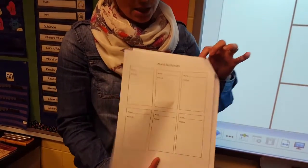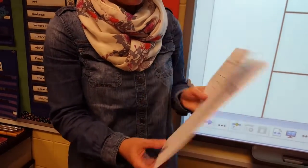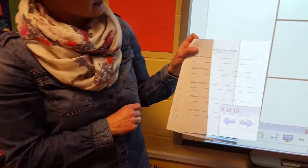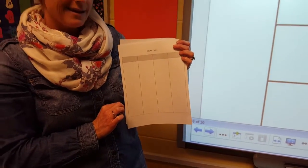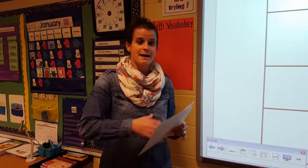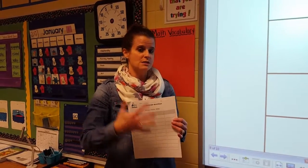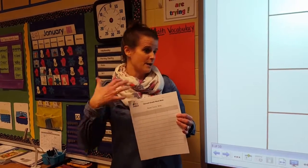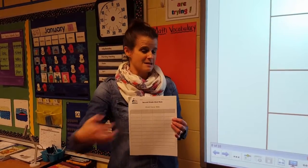So then they have their word dictionary one day, they have their word hunt, and then they have their writing sentences, and then their open sort. Then they keep these in their word work folders, so that as they're doing their writing during writing time, they can go back and refer back to the word sorts that they've done in the past, because we encourage them. Our ultimate goal is to use these sorts not just in isolation, but also within their writing, when they're writing their stories or their nonfiction books or their poetry. We're really looking for not just in isolation, but also within their writing.